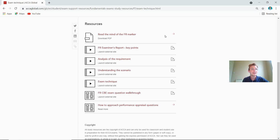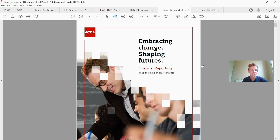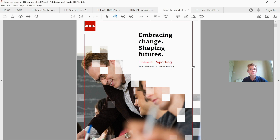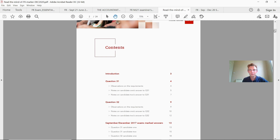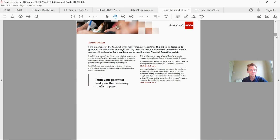And the top one on here, not to overlook, is read the mind of the FR marker. So in other words, whoever's going to be marking my paper, what are they thinking? A really underused resource in my eyes that we'll just have a little look through on here. So you've got a table of contents on there with a breakdown of answers from one candidate to another, observations made by the marker, and they actually tell you on here what was actually really good. So that's the stuff that you're going to apply in your exam, and what wasn't particularly good, which you will avoid.